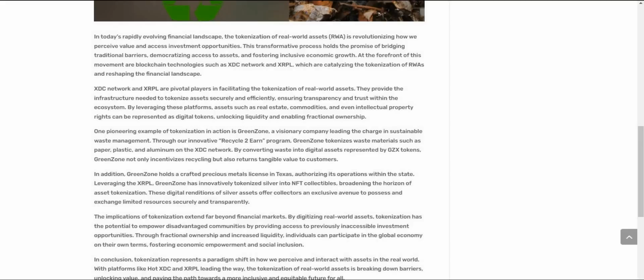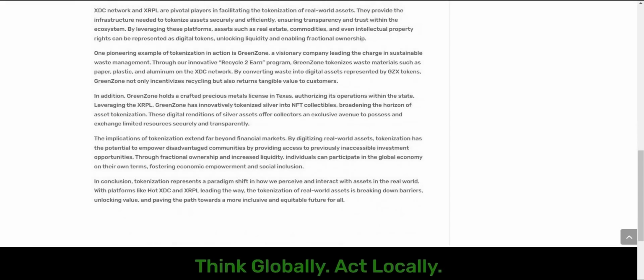and social inclusion. In conclusion, tokenization represents a paradigm shift in how we perceive and interact with assets in the real world. With platforms like HOT, XDC, XRP Ledger leading the way, the tokenization of real-world assets is breaking down barriers, unlocking value, and paving the path towards a more inclusive and equitable future for all.